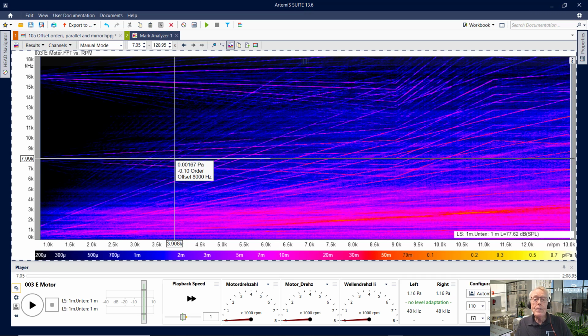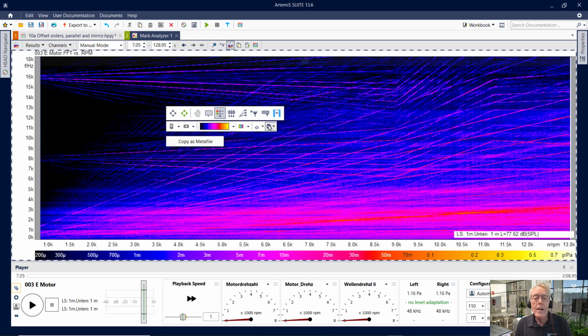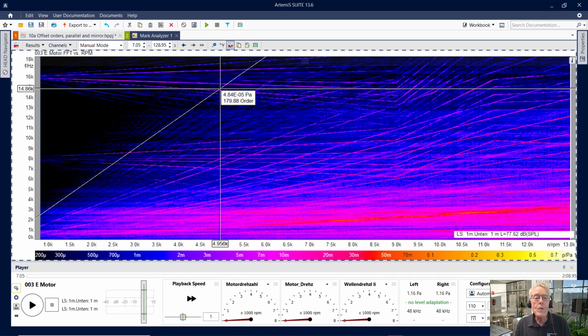And if you are correct, your offset orders will appear in an order analysis as horizontal lines everywhere. If you are too high or too low, they will have a curve upward to the left or downward to the left of the graph. So it's a quick way of being able to test yourself. So for example, if we go here and turn the offset off, then we're back to a conventional RPM cursor.